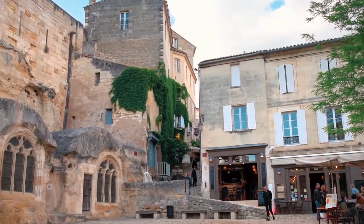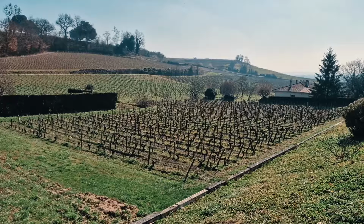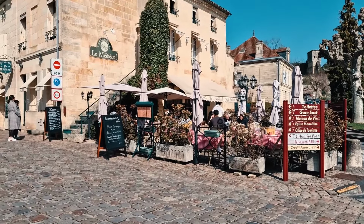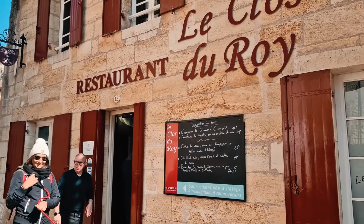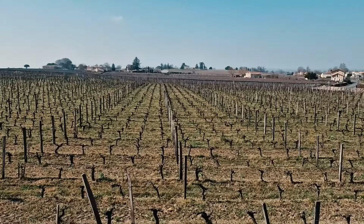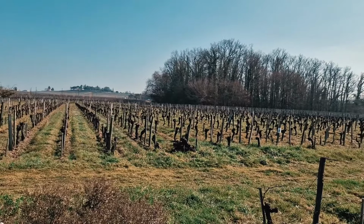The town itself is incredibly picturesque, and it's what most people think of when they think of wine country. So if you're after a stereotypical experience, this is the place. With these narrow cobbled streets, boutique eateries, wine shops, obviously, but also vineyards as far as the eye can see. Okay, they're not growing all that much right now.